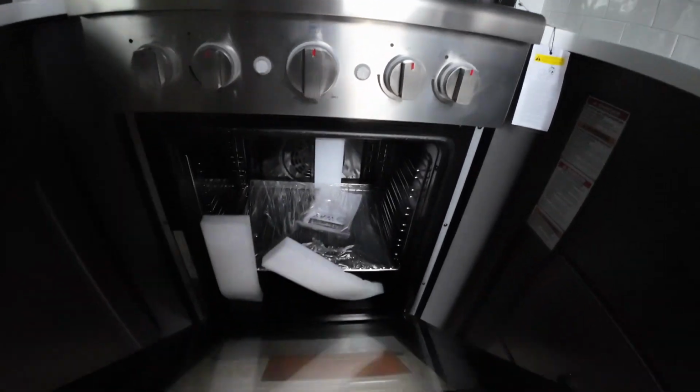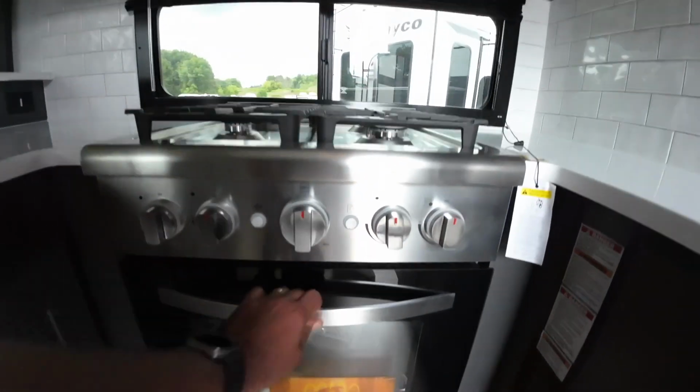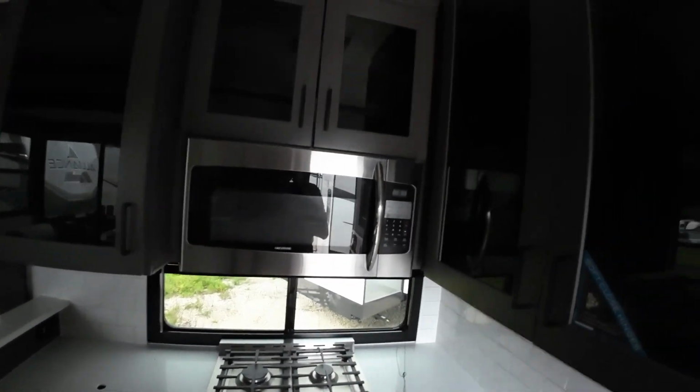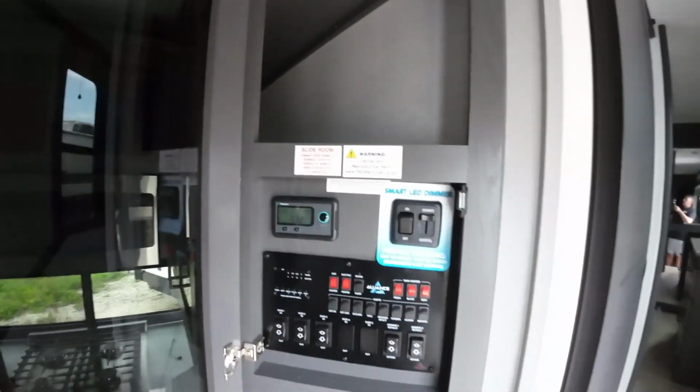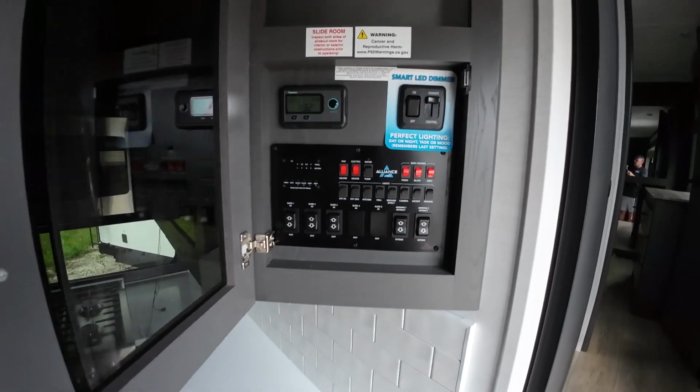It has the really big oven for a camper. I love how they call it residential. You and I know it's not. And the beautiful glass cabinet doors that hide the switches. This is very typical of our paradigm. We're very used to this and we love it. You can operate it even in the dark.